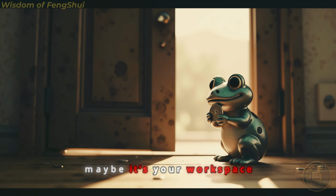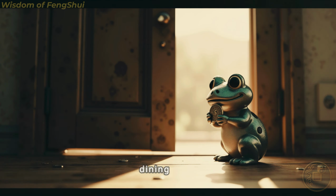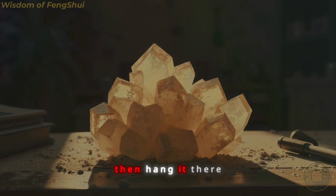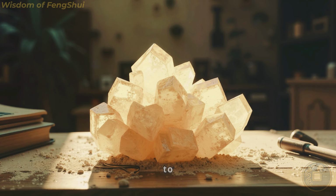Maybe it's your workspace. Maybe it's near your dining table. Maybe it's in that one corner of the hallway you avoid. Then hang it there, not because you were told to, but because light asked for it. Sometimes, Feng Shui isn't about placing things where they should go. It's about helping your energy remember where it wants to land.